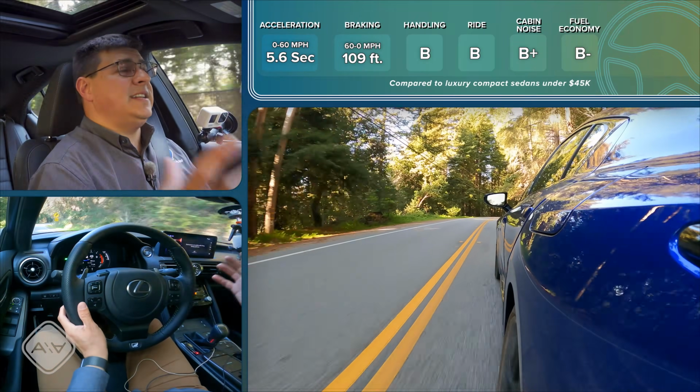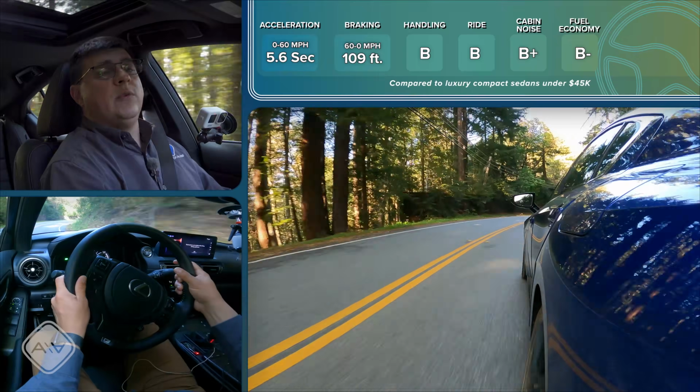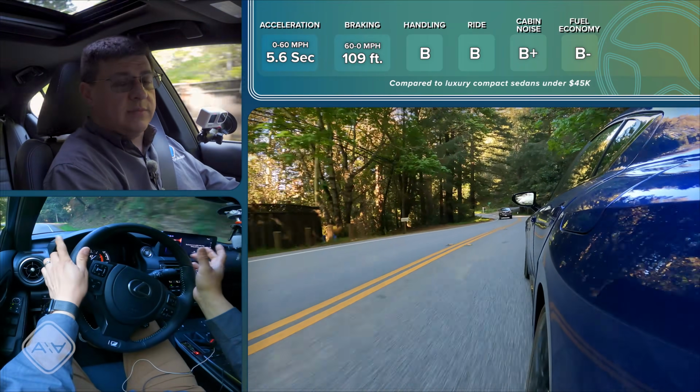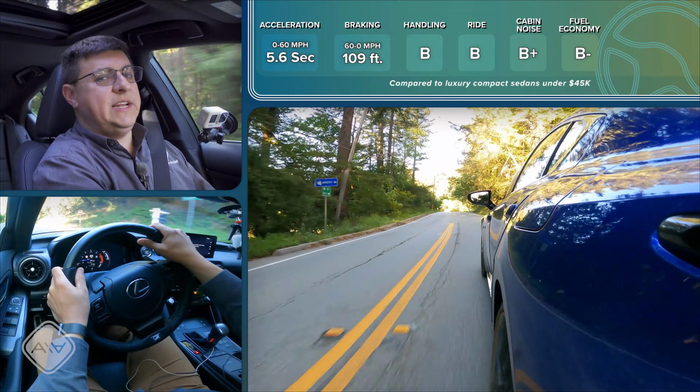Obviously, reliability is going to be a pro for a naturally aspirated engine as well, because quite simply there are fewer parts going on with this engine than a comparable turbocharged engine or twin turbocharged engine like you might find in the Infiniti Q50 or the BMW or the Mercedes competition.